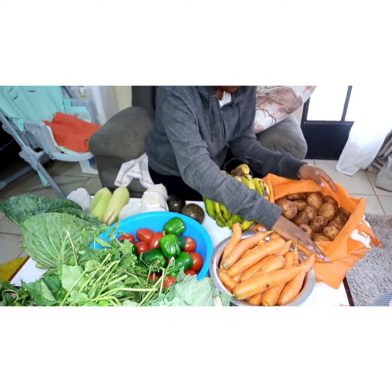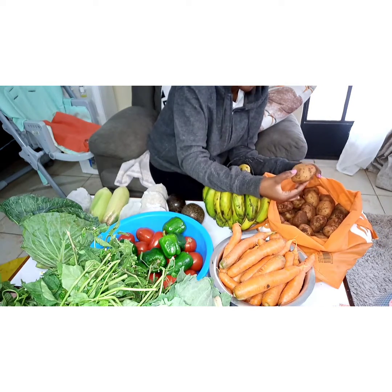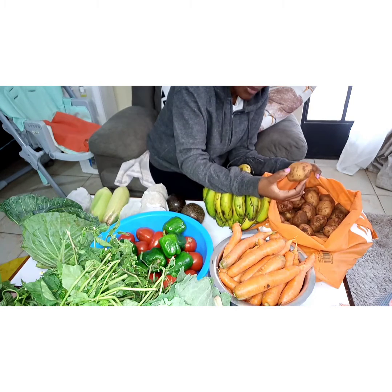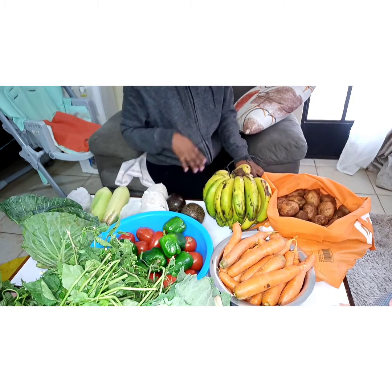And I got some potatoes, as you can see. Very smart. I don't like the big ones. I like the medium size. This one, I got it at 150.